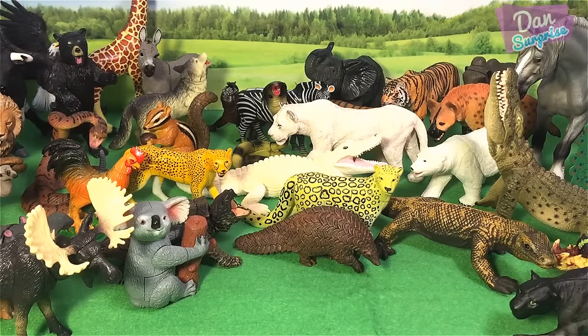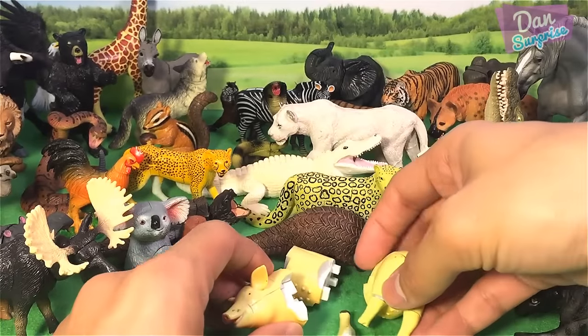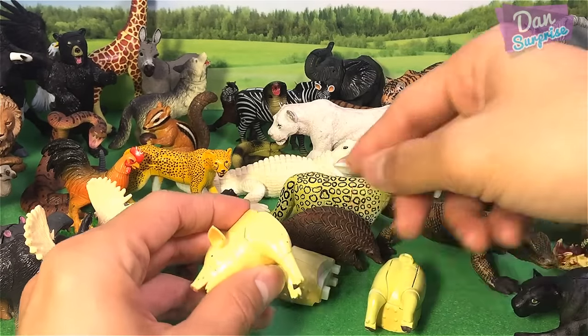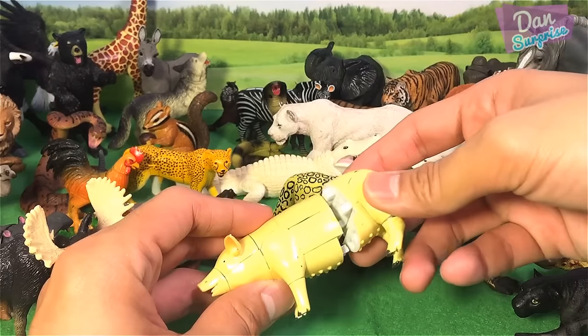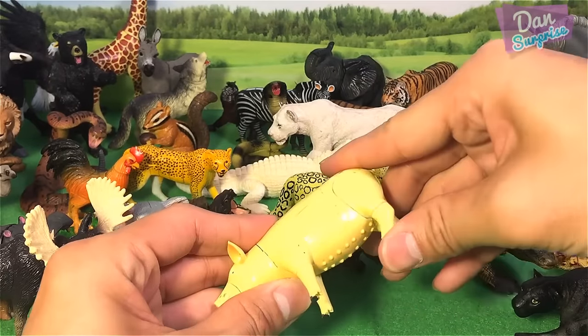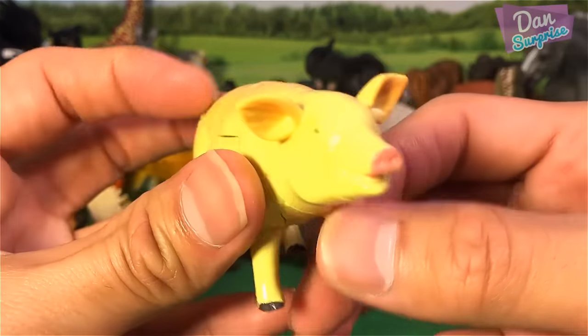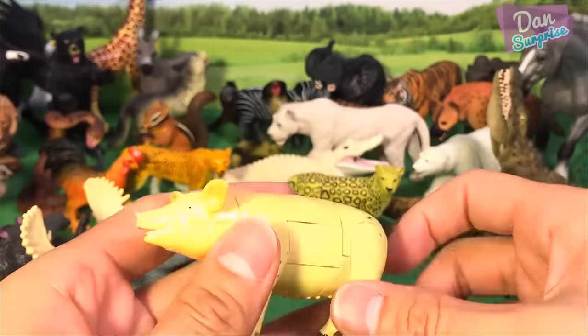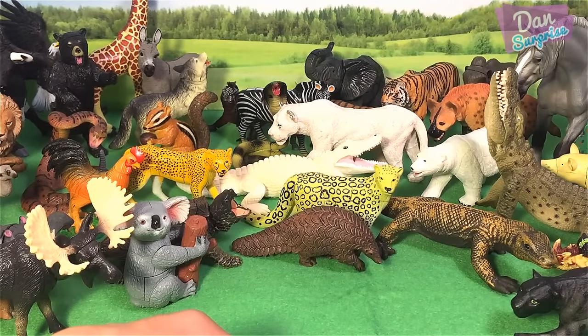Okay. Next one, let's see. What about this farm animal over here? And this one. Let me just try to fix this one up, okay? The leg. The body. And the back of his body. So we have a pig over here. Really cute animal. A farm animal, in fact. Okay, I'm gonna place it right here.